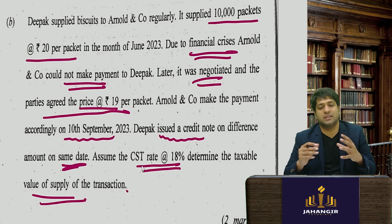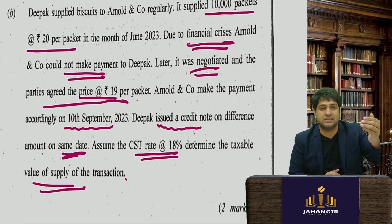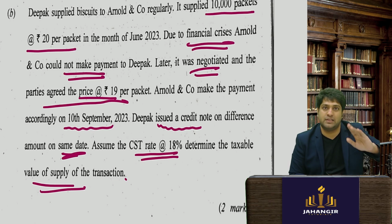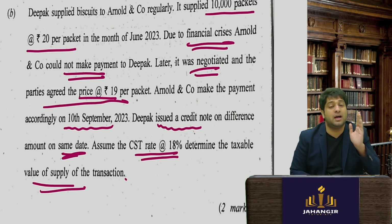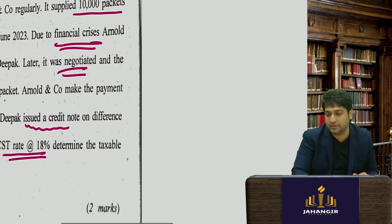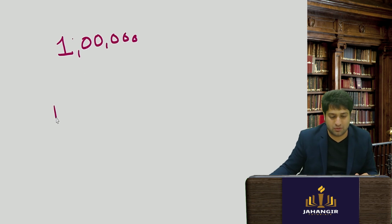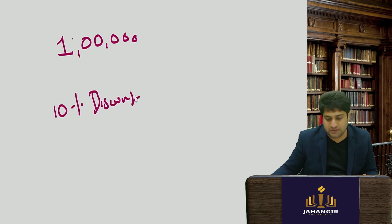Now again, you can treat it like a theory question and say that these conditions have to be fulfilled, that a prior agreement should be there. Otherwise, this discount cannot be given for GST purposes. So understand what the thing is: I had sold at 1 lakh rupees. Then I decided, let me give a 10% discount post sale. So 10% of this comes to 10,000 rupees.